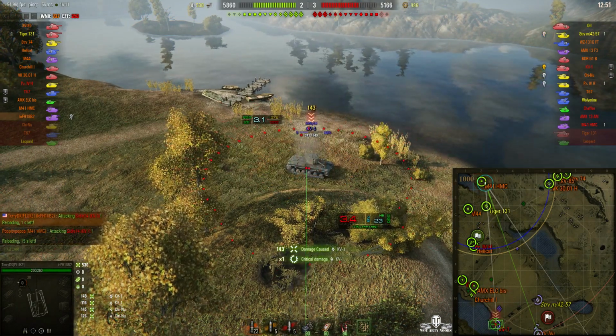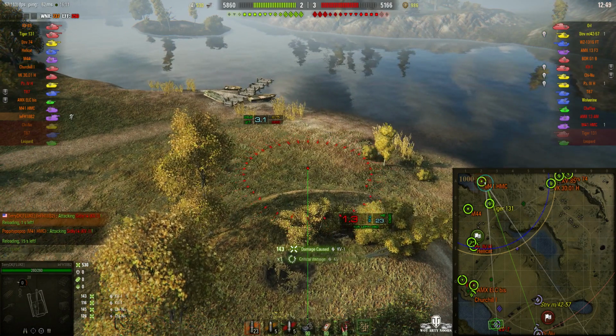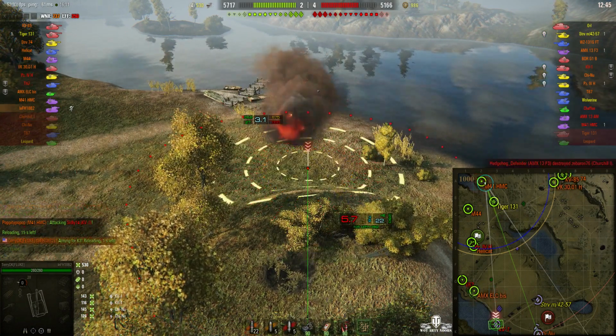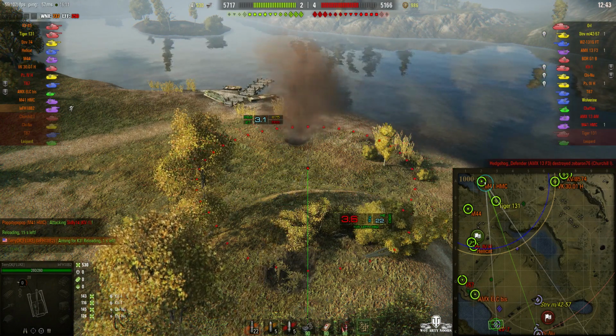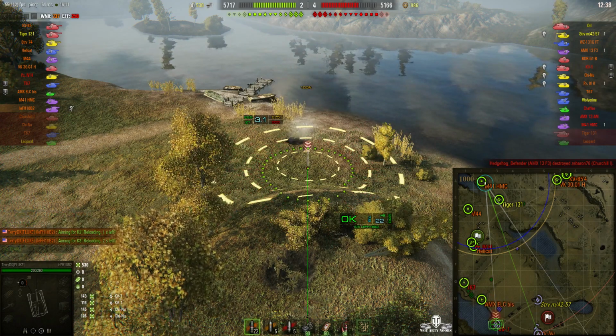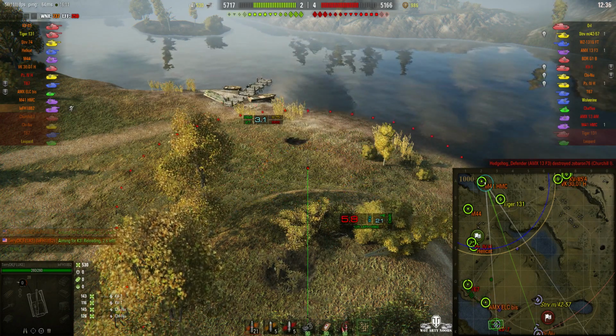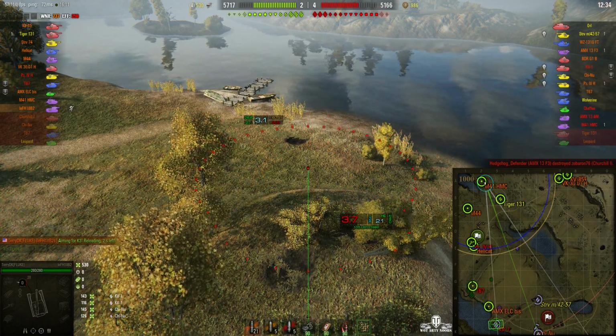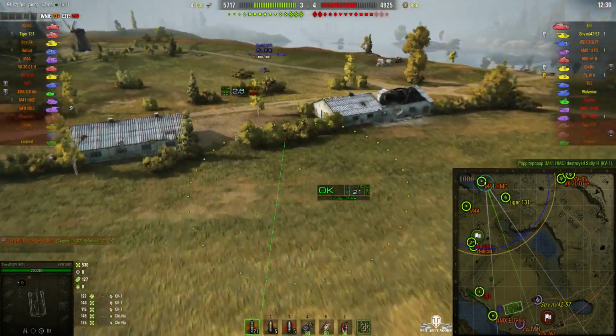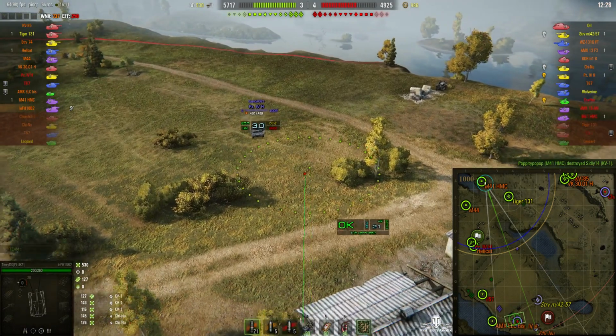And that one's right into the side and it's tracked him. He got 143 off that one. Next round's out. And that one hit target as well. The one thing you can say about the Fifi, it's incredibly accurate. Rounds out. And that one hit target. And that shot coming in from the M41 wiped the KV1 out.